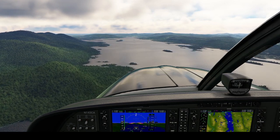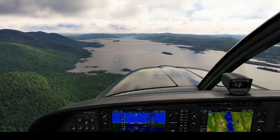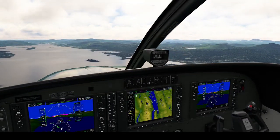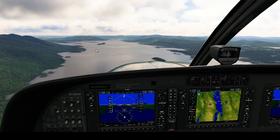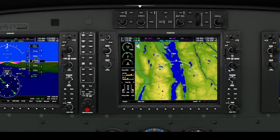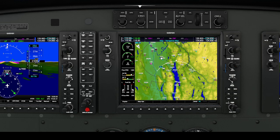Okay, we are within the airspace of Floyd Bennett Memorial Airport right now. See if we can start to see it. Yeah, there it is right here.